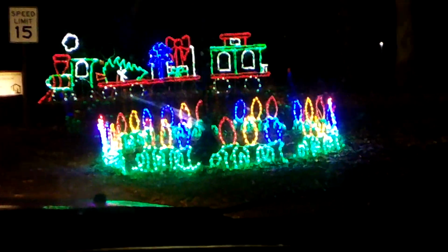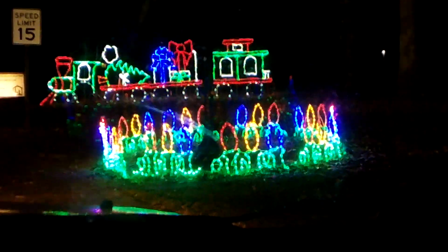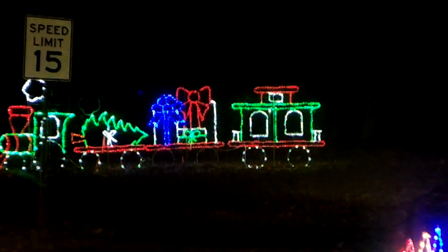And here's an elf painting a Christmas tree ornament. And here's Santa Claus flying an airplane, pulling a sign behind him that says ho ho ho. These right here are candles, like the electric candles people put in their windows at Christmas. And behind them right there is a train. It's toting a Christmas tree on it.